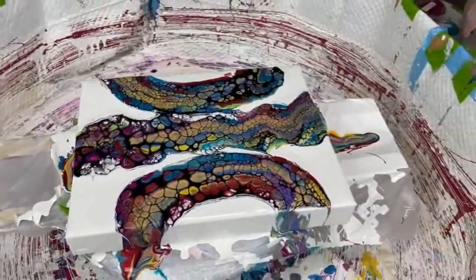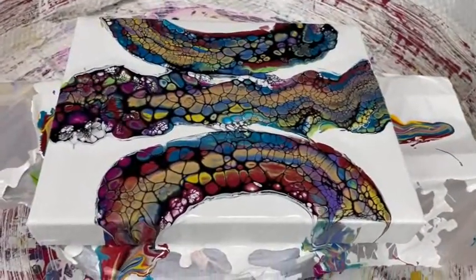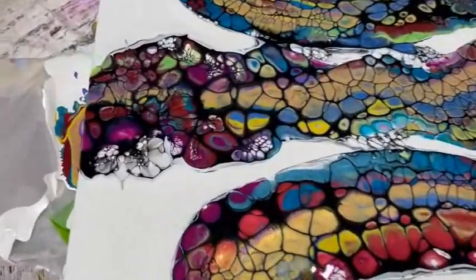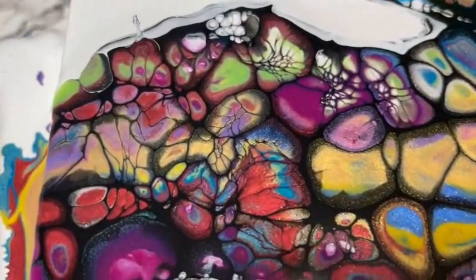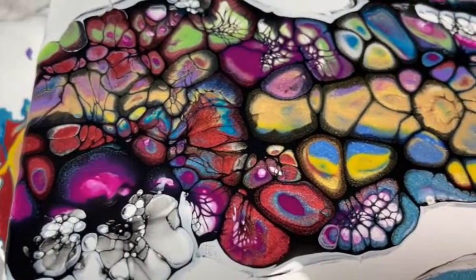I'm going to just see what happens. I'm going to cover these up, and then let them perk a little bit more. The more you let them perk, the more that comes up. This is the area that Kathy was blowing with the straw, and as you can see, she was able to bring up the colors that were underneath the excess cell activator.